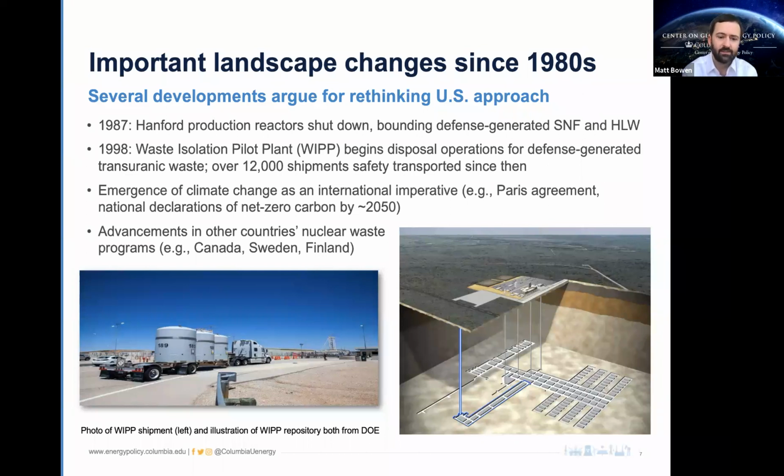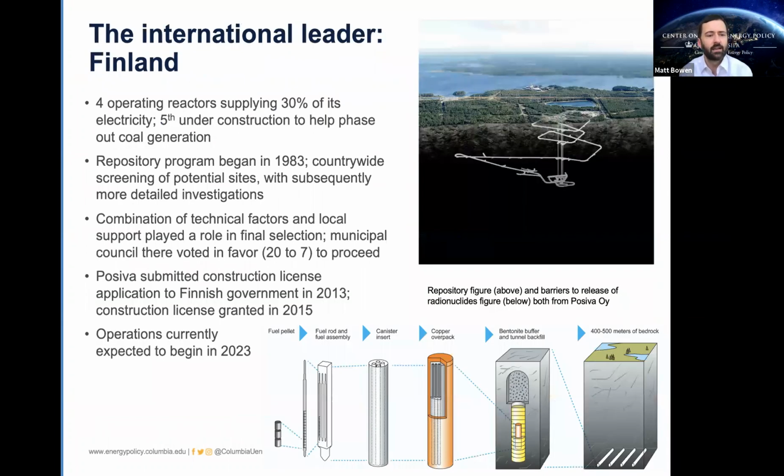And then another difference from the 80s is now other countries have continued to make progress in their nuclear waste programs, and we stand to learn from some of those. I think Finland's acknowledged as kind of the international leader in geologic repository development. They had a site selection process countrywide, and ultimately they had a municipal council vote in favor to proceed. And they have been in the process of building their repository with operations expected to begin in the next few years. So, in contrast to what things were like in the 80s, state and local officials could actually go to an operating geologic repository for commercial spent nuclear fuel, or to the Waste Isolation Pilot Plant in New Mexico to see for themselves how these projects operate, the risks and benefits, and assess them for themselves.